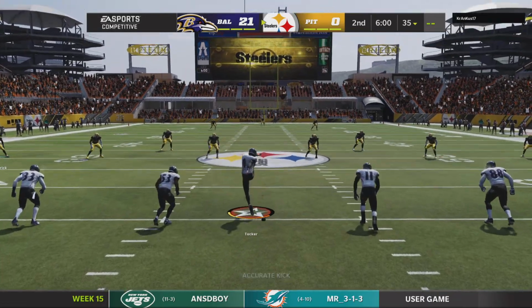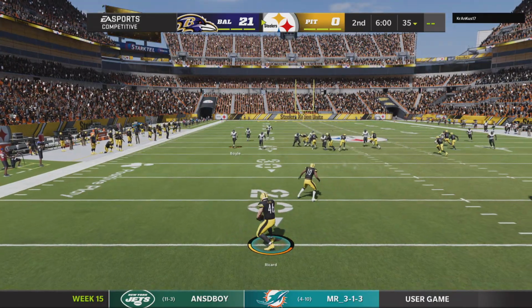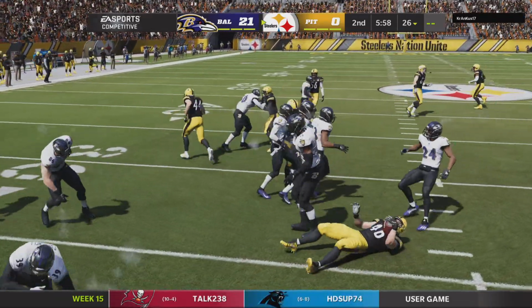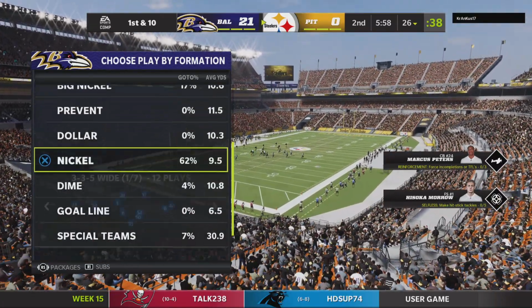Here's Tucker now out to kick this one away. And a short kick taking it about the 16. And up to about the 26-yard line, just across the 25.